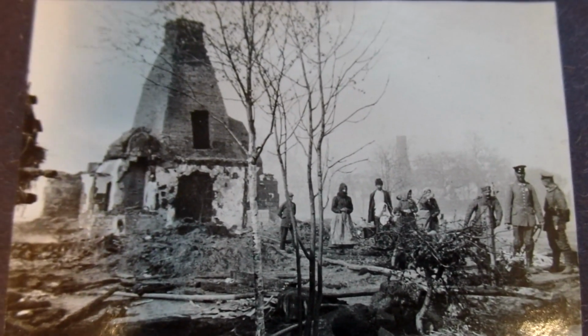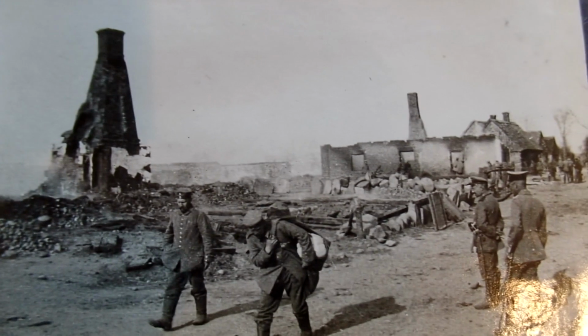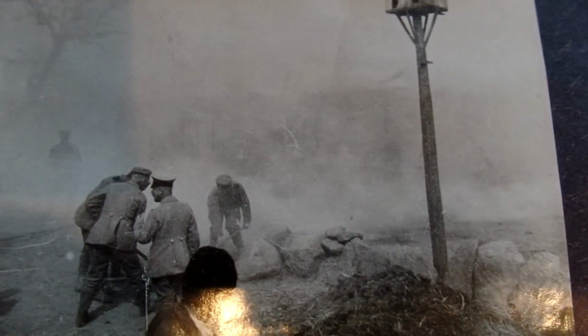Some civilians there around a destroyed chimney or tower from something. You can see the same one here, different angle. Man, I wonder what's going on in this photo. It's all smoky. I'm guessing it's from the fire, but these guys look like they're talking. There's shoveling going on. Really, really interesting.